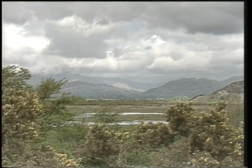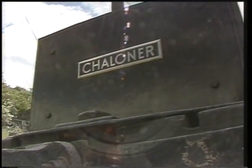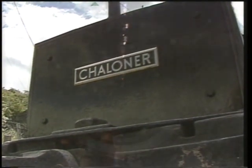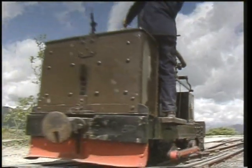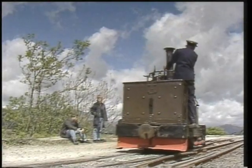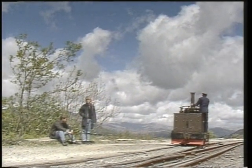Earlier designs of vertical boiler locomotives were usually nicknamed coffee pots. This example was built in 1877 by De Winton and Company of Carnarvon, a firm which specialized in vertical engines. From late Victorian times, they were very popular with quarries and other small industrial sites.